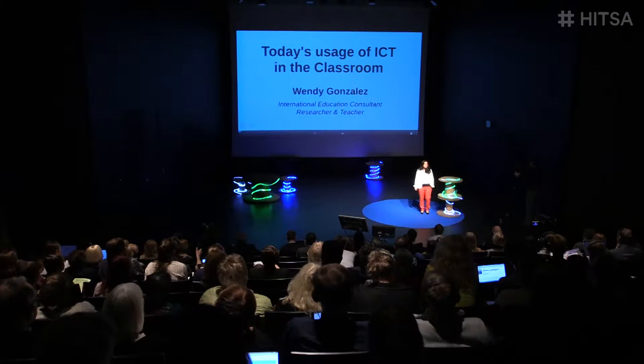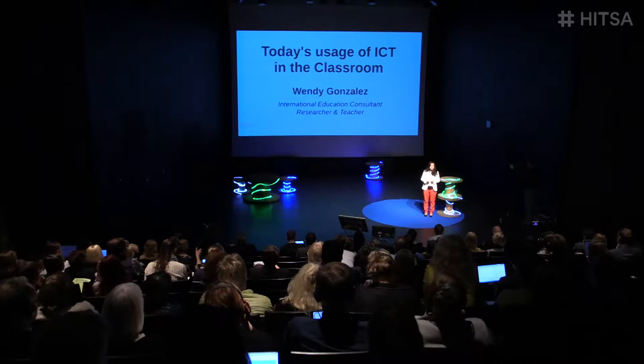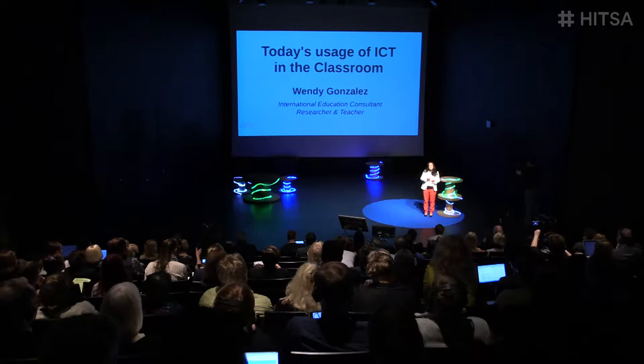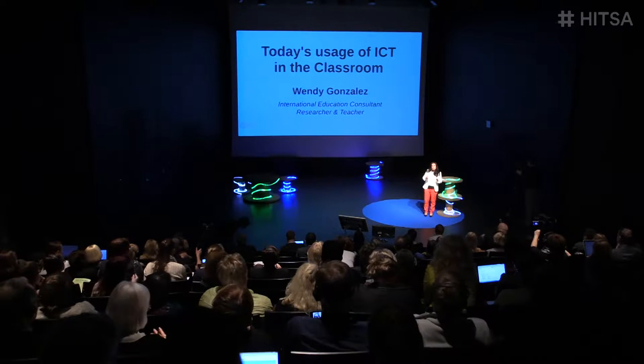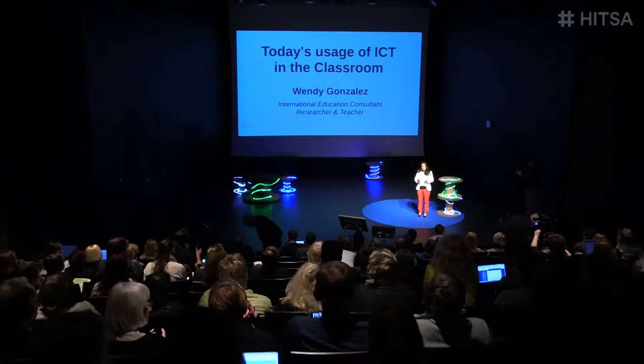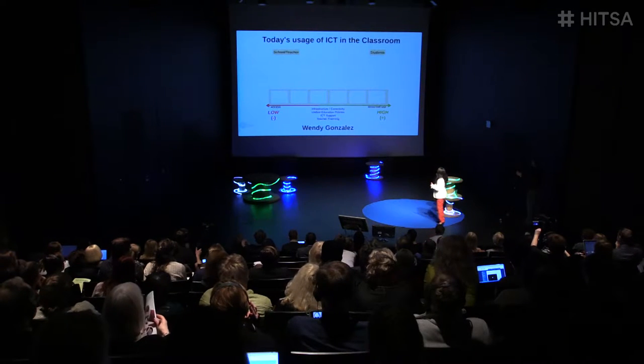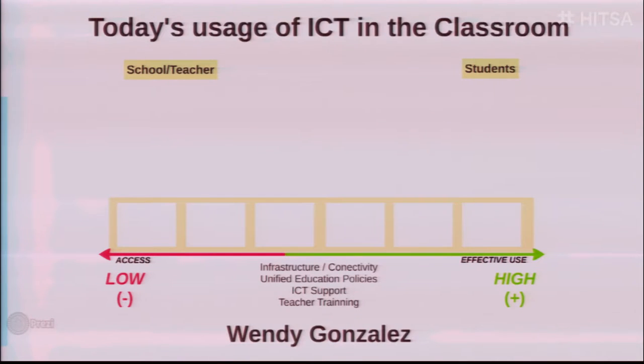And of course, the use of this technology depends on the reality of each country, because each country is at a different ICT implementation. Here you can see, I created this graphic. On the left side, you can see a group of countries working to improve access. And on the red side, you can see a group of countries working on effective uses of this technology.